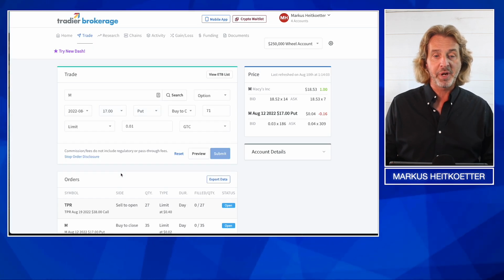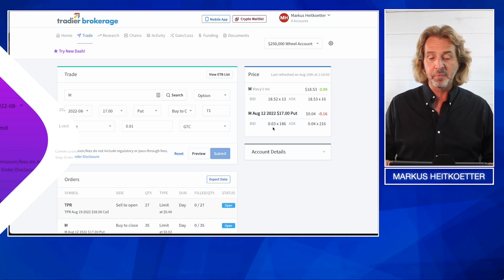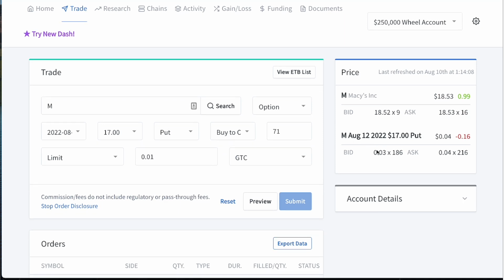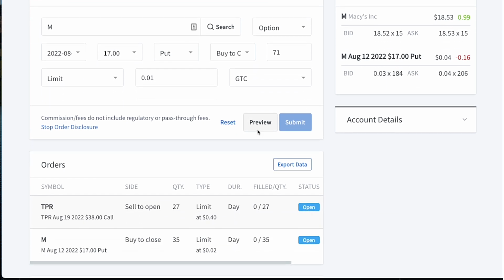So I'm jumping over here to my trading platform, and on my trading platform, I see that right now the bid, and I want to zoom in a little bit so that you can see it better. So the bid is 3 cents and the ask is 4 cents. So it would have to rally a little bit more, but let's just assume that today this option would be worth 2 cents. Because honestly, that's what I'm trying to do right now.